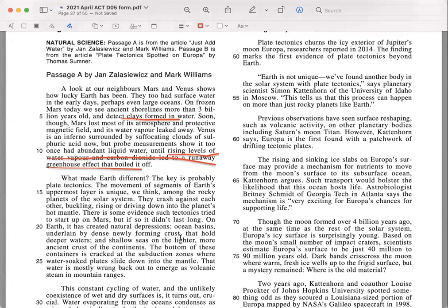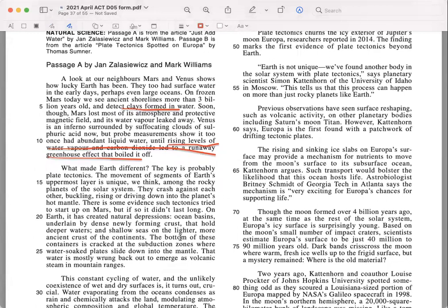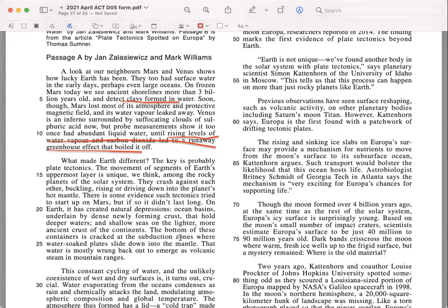The rising and sinking ice slabs on Europa's surface may provide a mechanism for nutrients to move from the moon's surface to its subsurface ocean, Kattenhorn argues. Such transport would bolster the likelihood that this ocean hosts life. Astrobiologist Brittany Schmidt of Georgia Tech in Atlanta says the mechanism is very exciting for Europa's chances for supporting life. So Europa is kind of the first which has been observed to have a patchwork of tectonic plates. So it is a kind of more detailed and vaster than what has been observed anywhere else apart from Earth in the solar system. And this could actually lead to a possibility for life in the subsurface ocean on Europa.